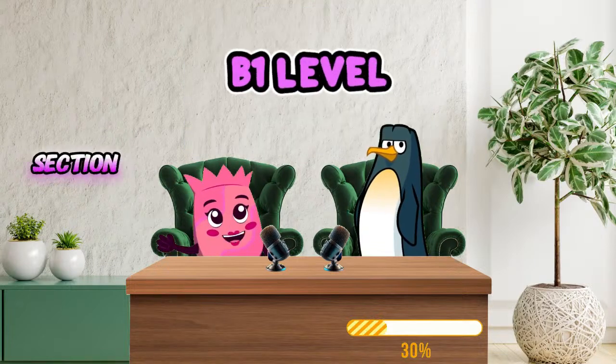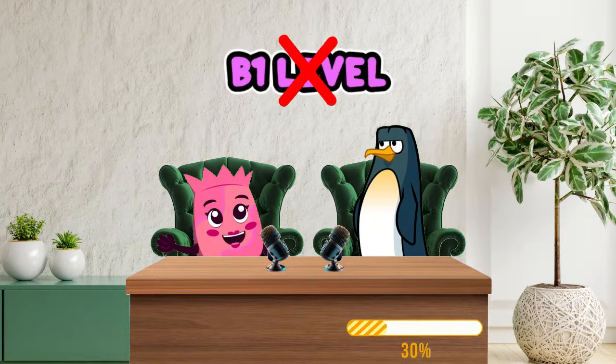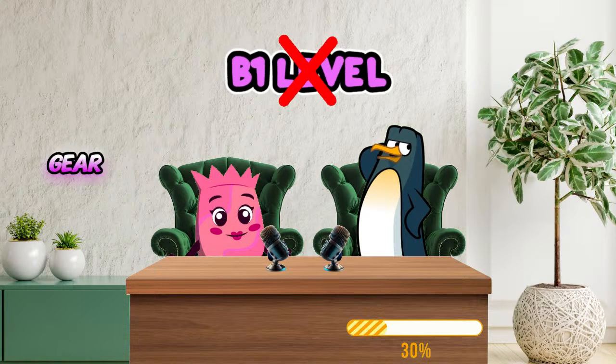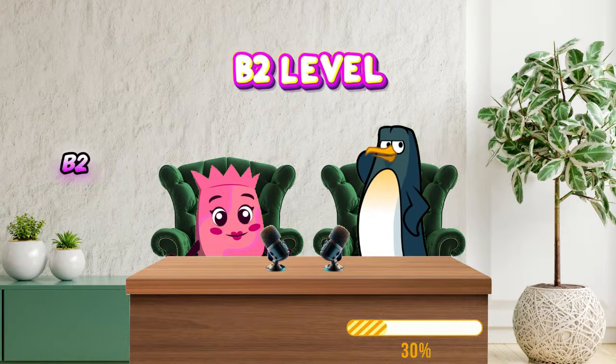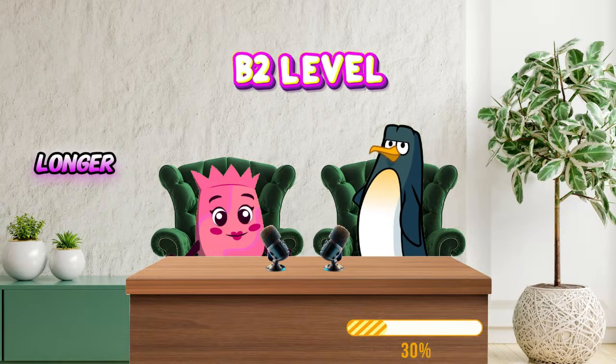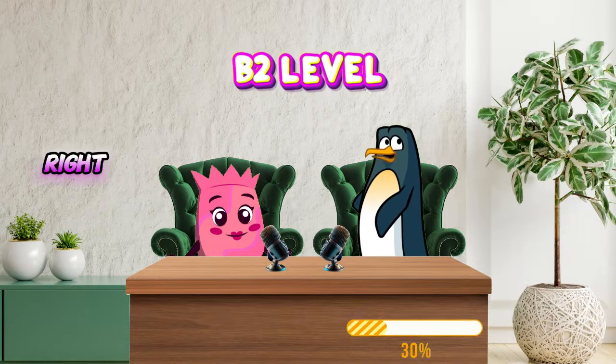Okay, that's the B1 section wrapped up. How did everyone find those? Hopefully not too tricky. Right, time to step it up a gear. Let's move on to the B2 level words. These might make you pause for thought a little longer. First B2 word coming right up.